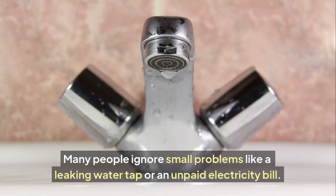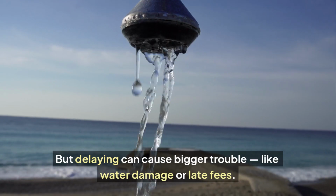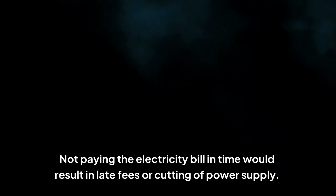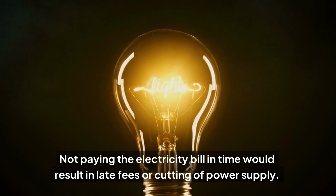Many people ignore small problems, like a leaking water tap or an unpaid electricity bill. They think that they will do it tomorrow. But delaying can cause bigger trouble, like water damage or late fees. Not paying the electricity bill in time would result in late fees or cutting of the power supply.